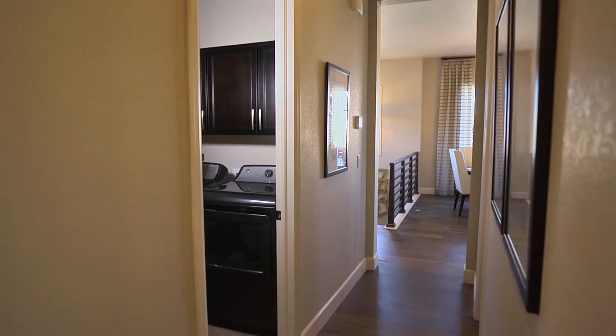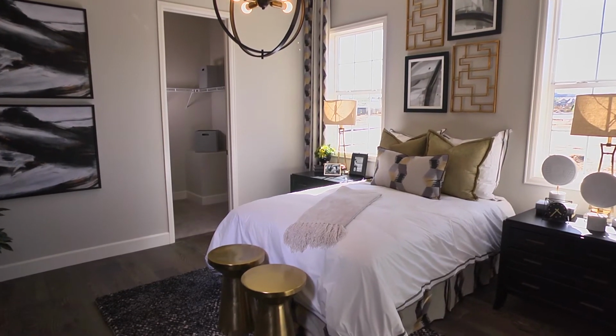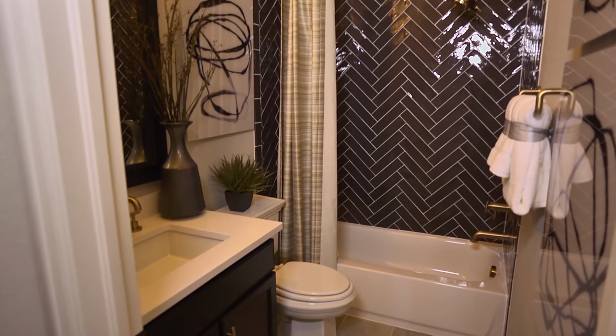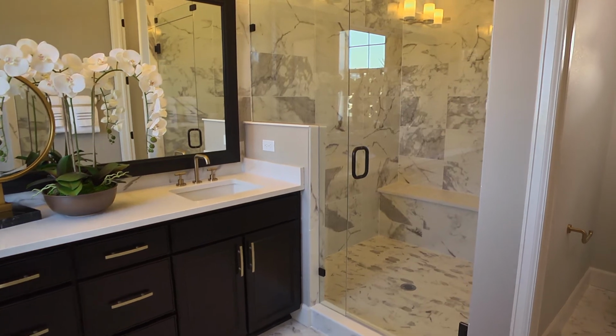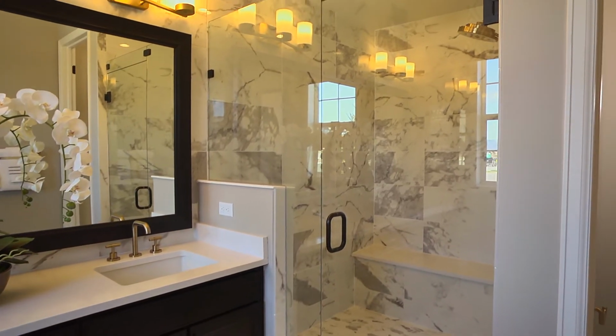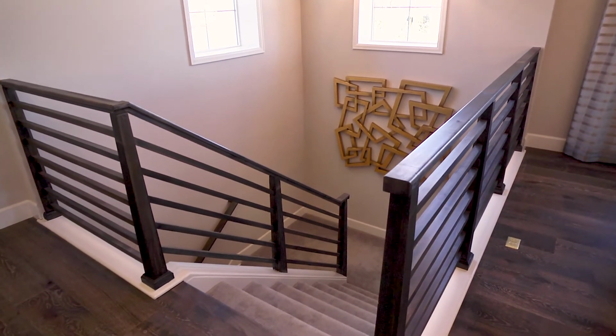A hallway off the home's entry leads to a convenient laundry room, an inviting bedroom with a walk-in closet, a full bathroom, and a lavish master suite with a roomy walk-in closet and a private spa-like bathroom with optional walk-in shower. Now let's head downstairs to the home's spacious finished basement.